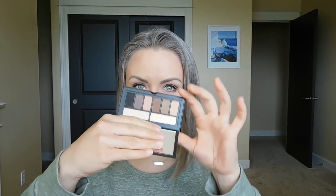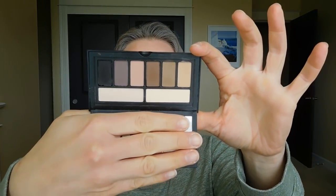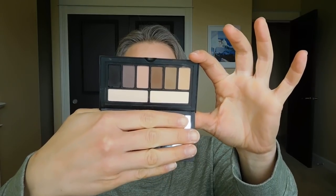I was really kind of afraid that after I placed the order for this, that it was actually this one, which, by the way, is the Cover Shot Matte Eye Palette. I was like, oh, I wonder if this is gonna end up being super similar to this. And then I basically bought the same palette twice, but it is different, and I'll show you.